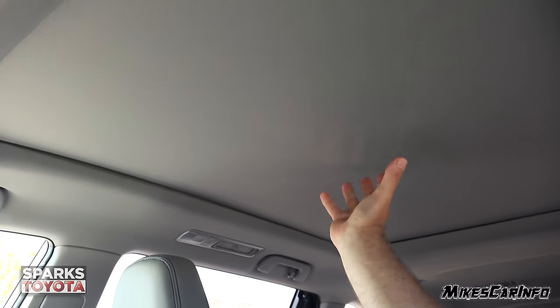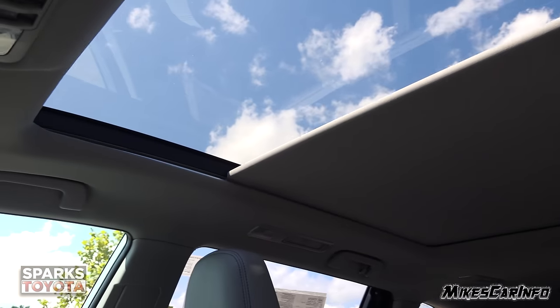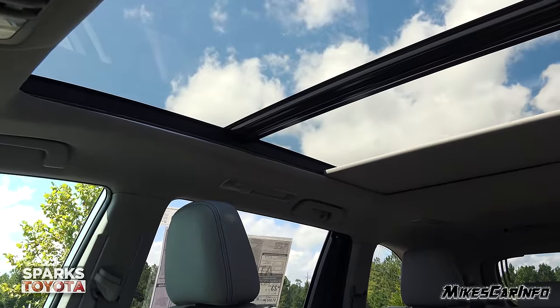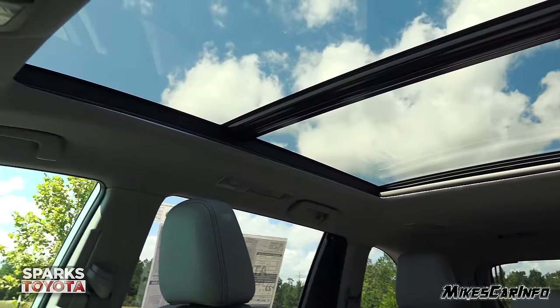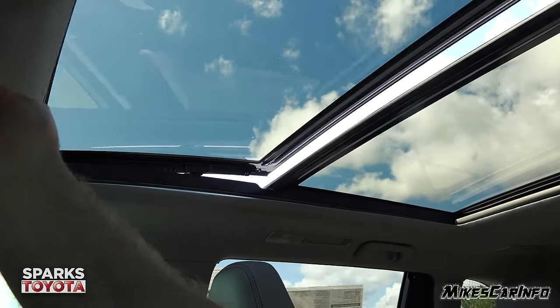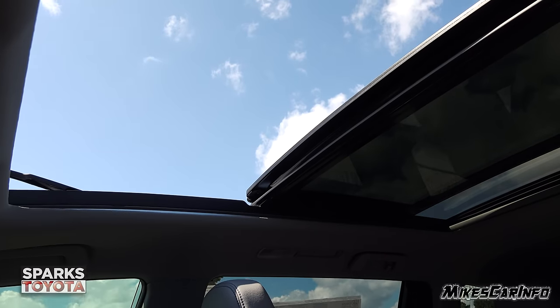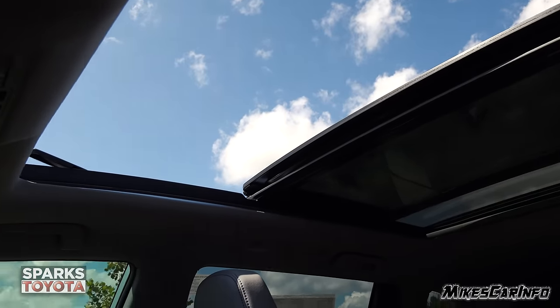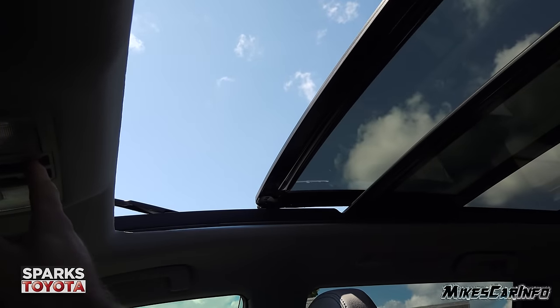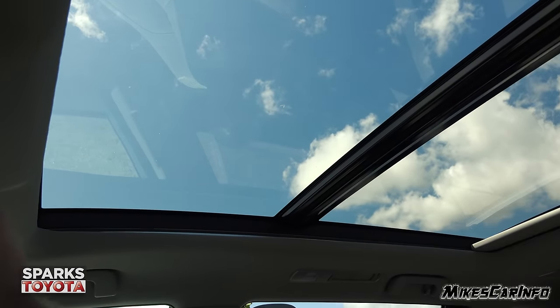Okay, so looking at the, check out that sunroof. That is just massive. And it has a shade that blocks 100% of the light, which is nice. So we can move the shade. So right here, we just press and hold that for a second and it'll slide it back. We can vent it up, pull it down, or we can slide it back. Push it again, it goes a little bit further back. And we can close that, and then let's do the shade.